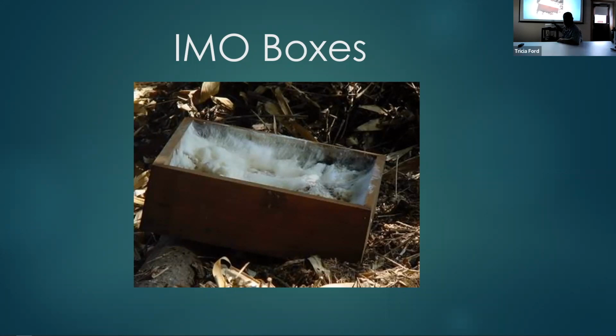Then you come back 5, 6, 7, 10 days later, depending on the temperature outside, and hopefully you pull off the screen and the paper towel, and you see that. That's a very nice collection, and that's IMO right there. That would be considered IMO 1, but it's IMO, okay?